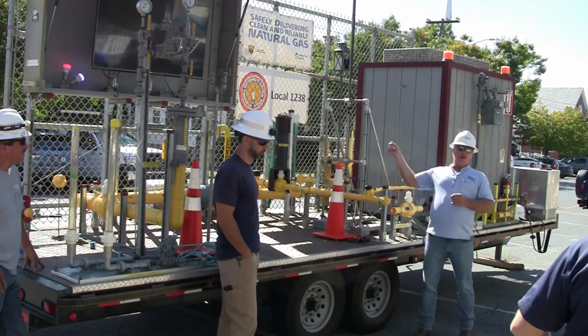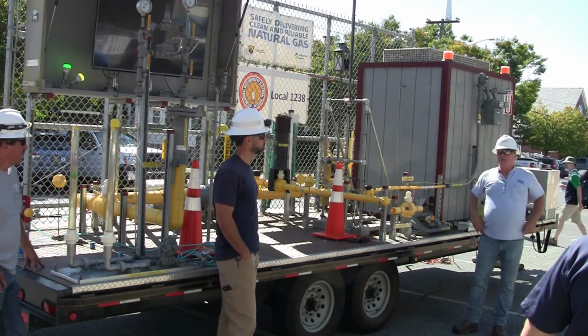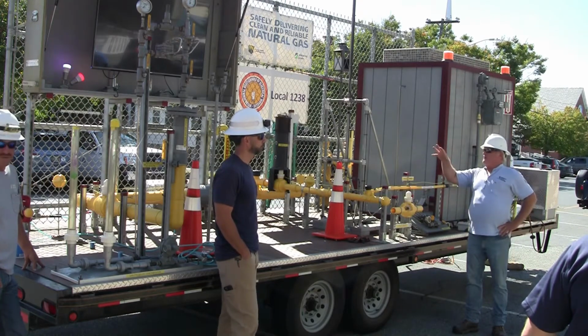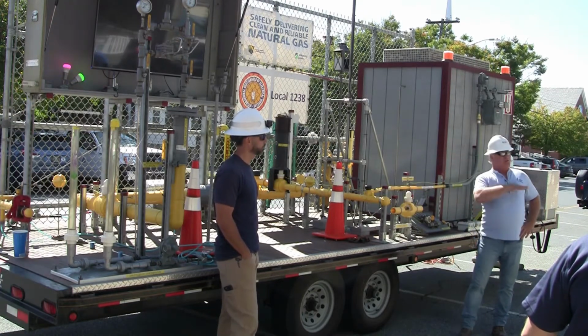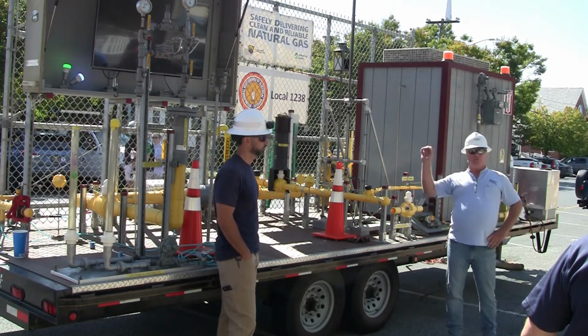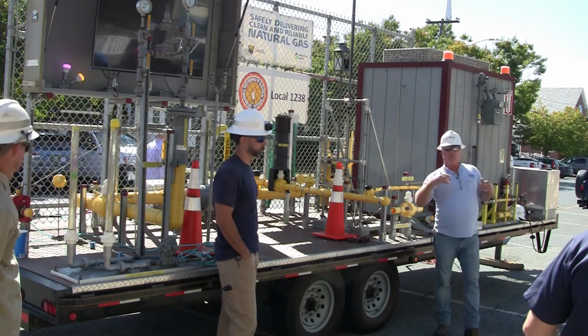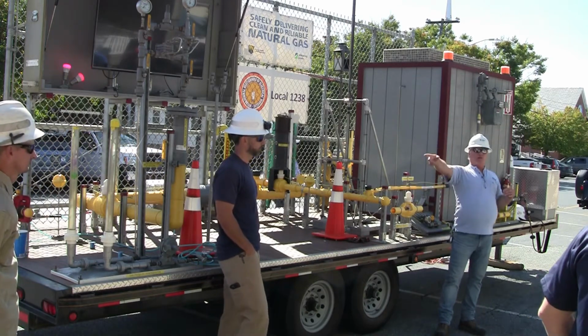So this is our entire gas system at a smaller scale, of course. 90% of the visuals that you see are based underground. So about 10% of this is all based above ground. So we'll go through the demonstrations, but before I get started, I want to introduce my team.